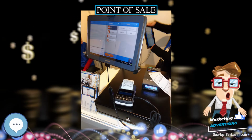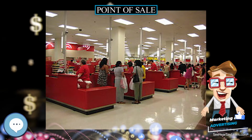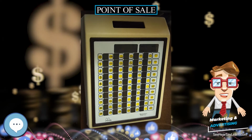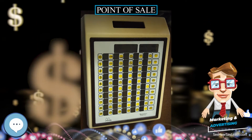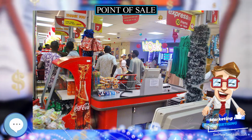It is also the point at which a customer makes a payment to the merchant in exchange for goods or after provision of a service. After receiving payment, the merchant may issue a receipt for the transaction, which is usually printed but can also be dispensed with or sent electronically.